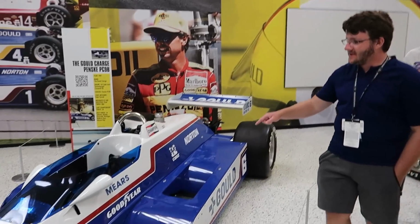Rick Mears caught on fire in this car, and this was when they were using methanol fuel, so it was clear. Ooh.